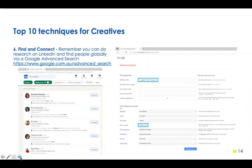Dave's mentioned he follows the Australian Society of Authors. Thank you, Dave, for mentioning that one. Yes, I'm a member of the Australian Society of Authors. I'm also a member of Writers Victoria.